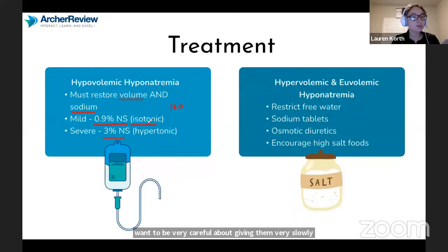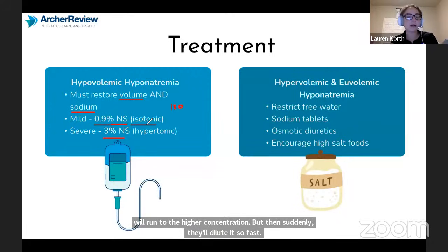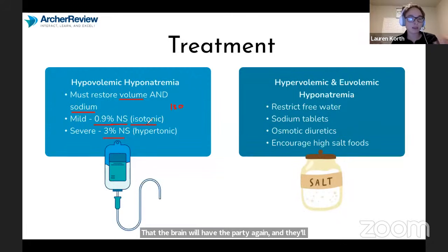Because if you give sodium too quickly, you can actually cause cerebral edema. So when we correct these and we put too much of the party back in the blood, you can actually cause some confusion with your sodium ions. They will run to the higher concentration, but then suddenly they'll dilute it so fast that the brain will have the party again and they'll rush back to that other party and cause that brain swelling. So we never want to correct sodium imbalances, especially too quickly.